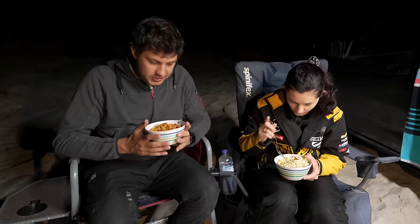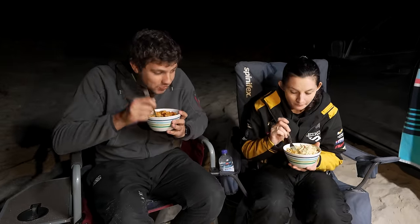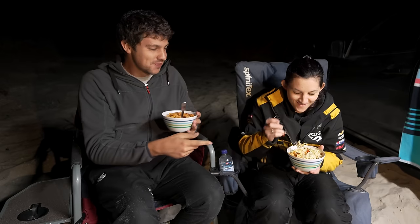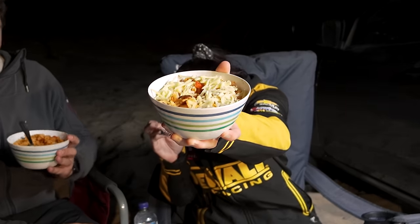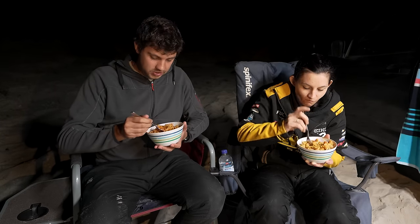Pasta is complete and looking pretty delicious, if I do say so myself. How's it taste? Bianca's is absolutely covered in cheese. I have to show that to the camera. It's a bowl of cheese. Anyway, we're going to eat our delicious dinner and enjoy our New Year's Eve on the beach, which sounds pretty good to me.